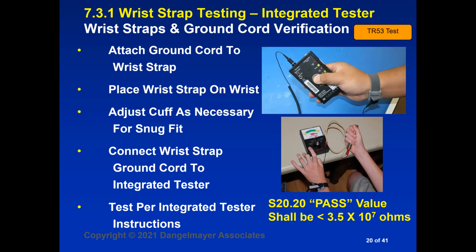The S20.20 pass value, you have to be less than 3.5 times 10 to the 7th ohms, but in most cases, your wrist strap is going to test around 1 megaohm because that's what the resistor in the wrist strap is. But in any case, the maximum allowable pass value for S20.20 is 3.5 times 10 to the 7th ohms.